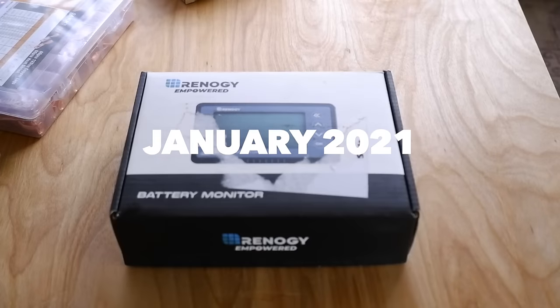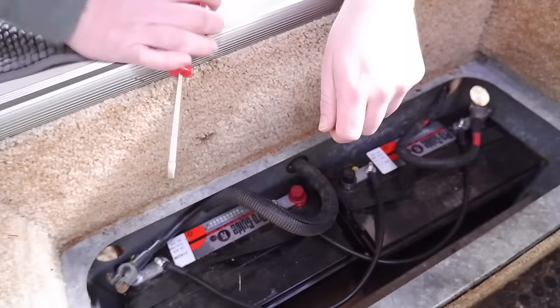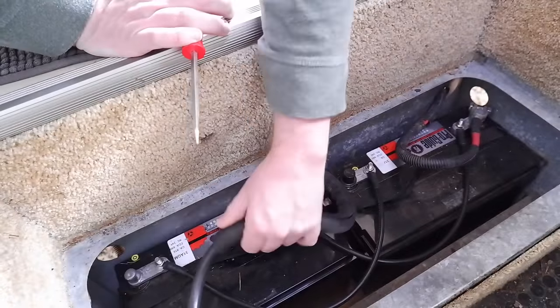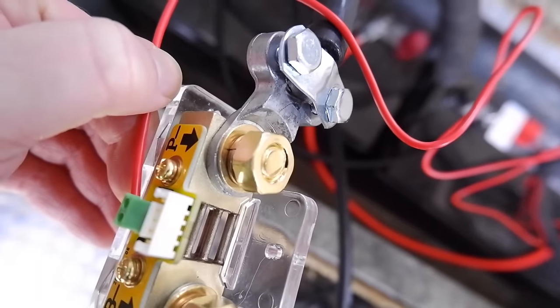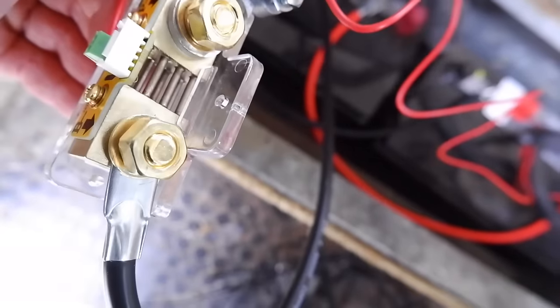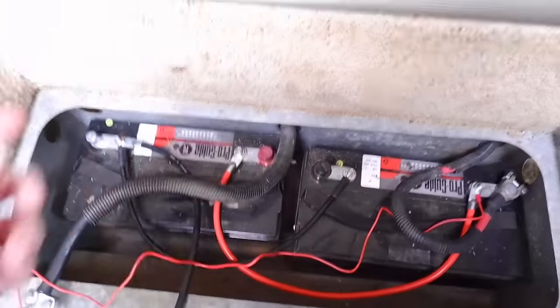All right, let's take a look at what we got here. The battery monitor itself, a shunt, the P negative side connects to the negative side of your load, so just basically everything else, which in our rig is this zero gauge cable that connects up to the rest of the electrical system.